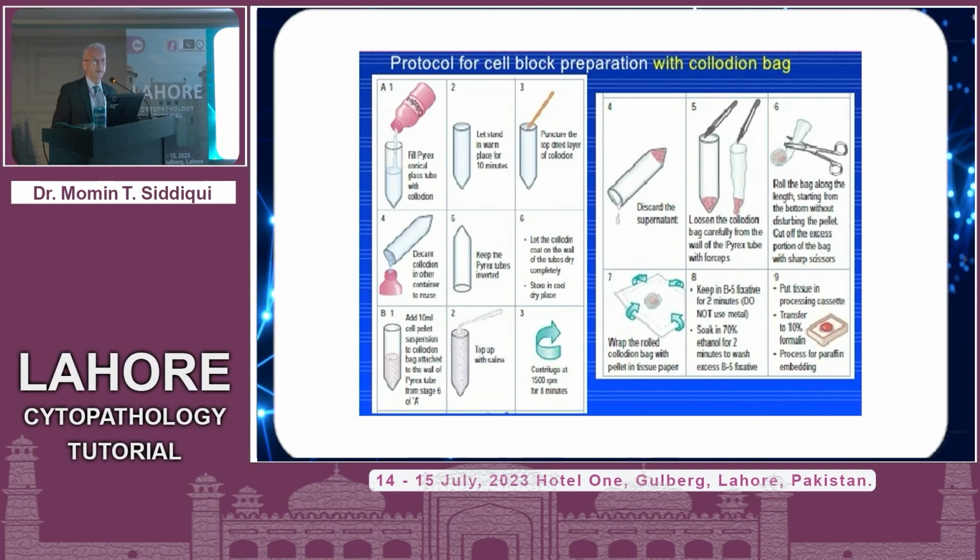This is the colloidin bag method. Is anyone familiar with this? Okay, so basically this is a flammable liquid material. It should be performed under a hood. Take a test tube, place colloidin, it's a liquid. You basically place it inside the test tube and it will emulsify. And what it does is it creates a bag.